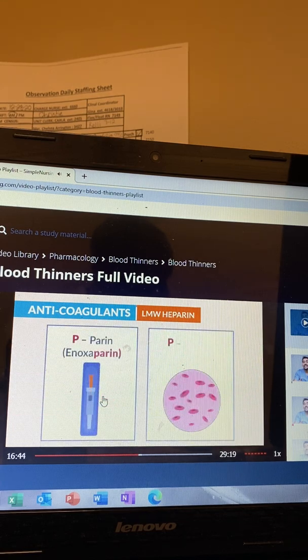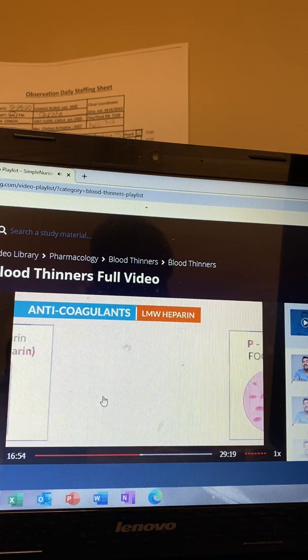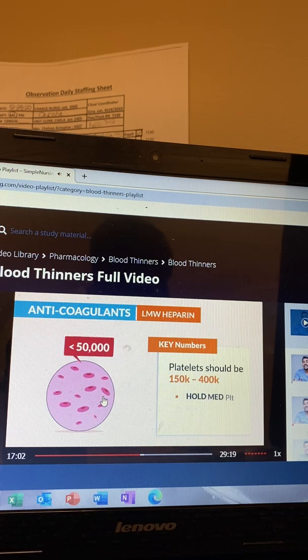So guys, think of the double P's for parins. So P for parin in enoxaparin is P for platelet focused. So just like aspirin, the key numbers here, platelets should be between 150 and 400. And guys, we hold the med for any platelets less than 50. So less than 50 gets really risky. We hold really any blood thinner.